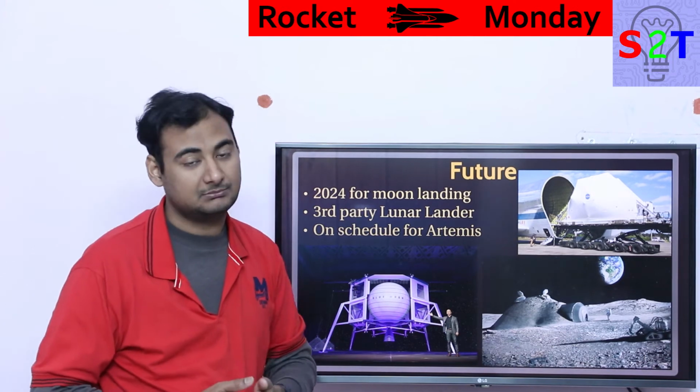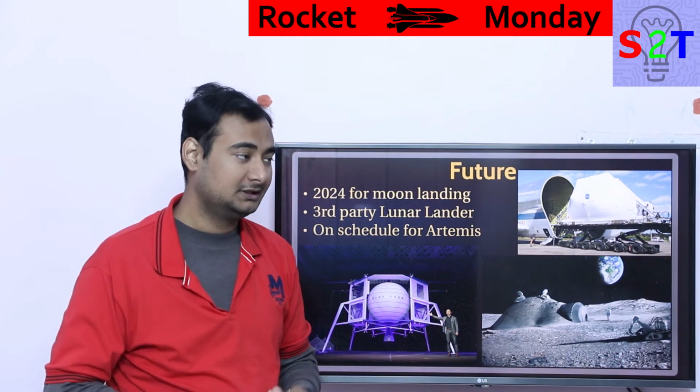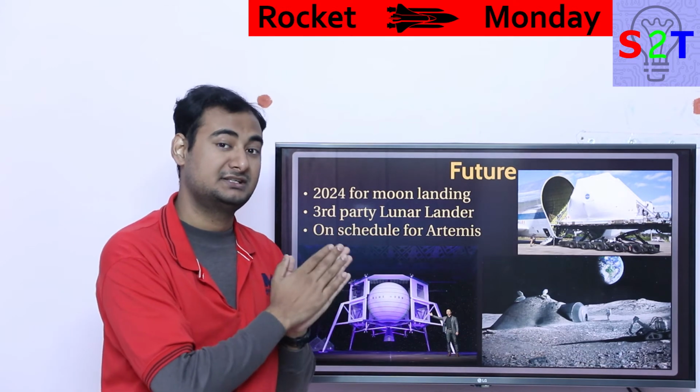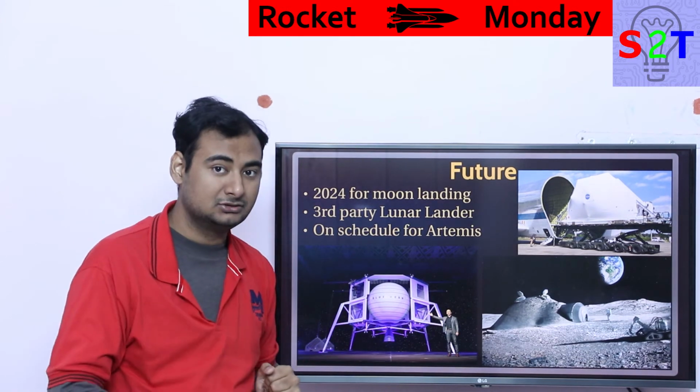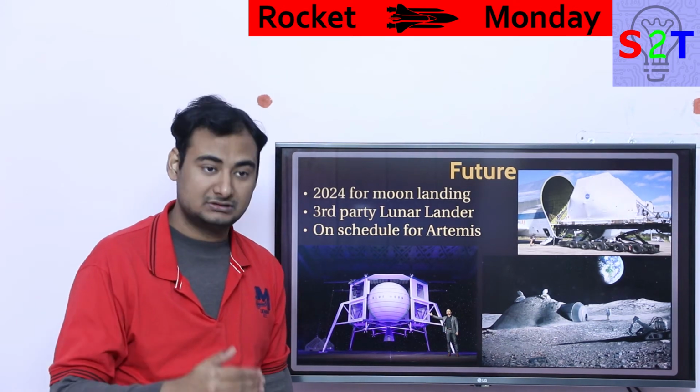And this time the project is completely different. This time they want to establish a presence there. It's not like go there and come back. It's not a picnic. They want to create a research outpost, so to say. So the target is that over time there is a continuous presence on the moon, the same way there is a continuous presence in low Earth orbit. That is the end goal, and this end goal will begin from 2024, the moment they have the first landing.